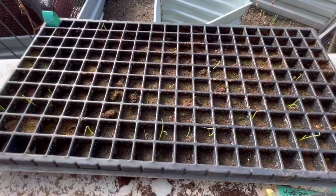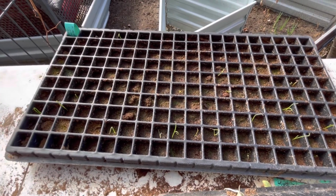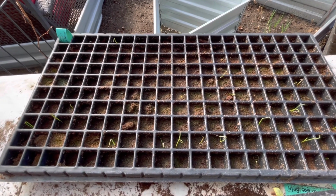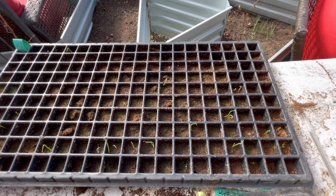And then today we have more green onions. As everybody knows, green onions take forever to grow. I find green onions are just so slow, but once they get to where they need to be, they're okay. But I usually try to plant them about a month before I want to plant them into the ground.